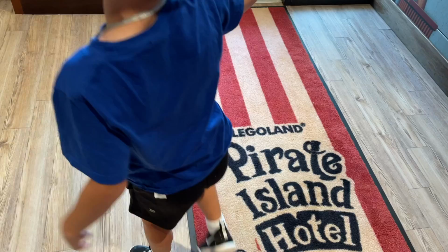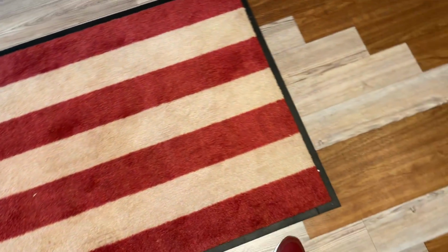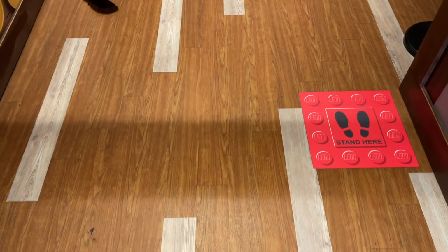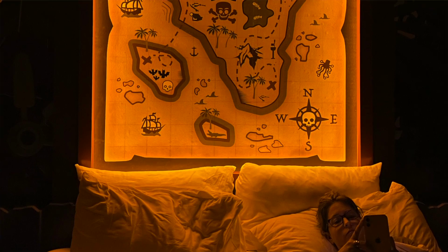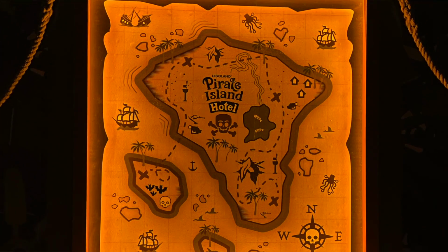Theming of the hotel. The floors were really cool. They had carpet. They had huge murals, not printed, that ran along the walls. There was a huge one in the room, too. There was a map that glowed up in your room. It had this really beautiful amber light around it.